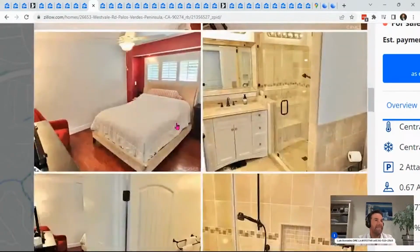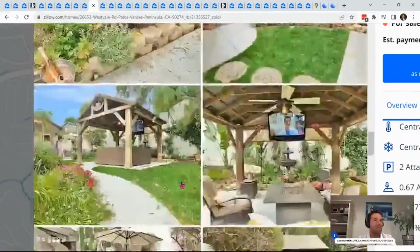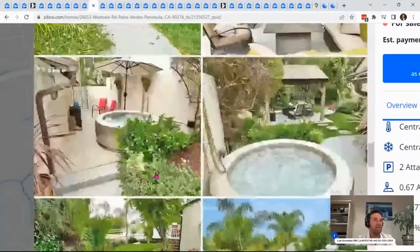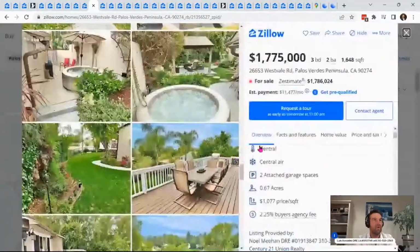Let's see here. There's a little backyard. Okay, so you have a cabana covered up. I don't see a pool. No pool, but you have a nice outdoor area, which could be kind of fun. And it looks like there's a jacuzzi there. So there you have it. You have your outside patio as well for some views. Okay. All right, let's go to the next one.